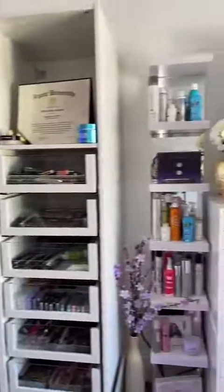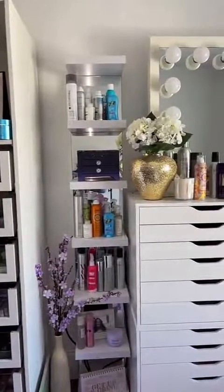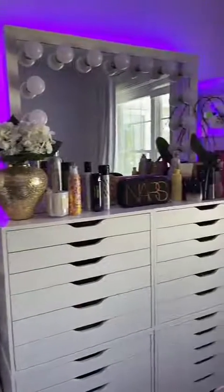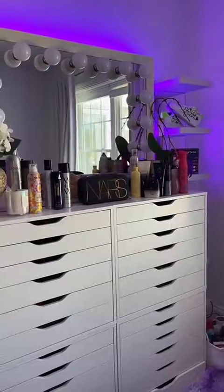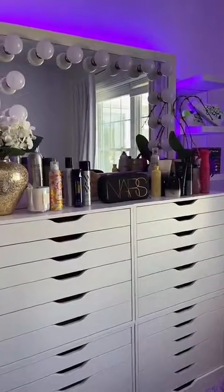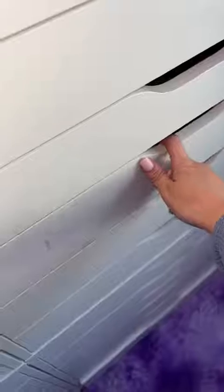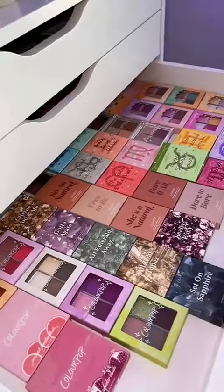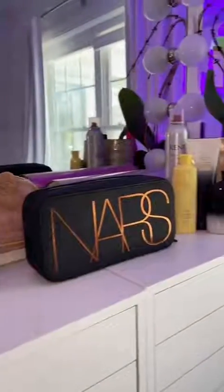As you come over, you have the hair shelf. This is all my hair products on this shelf here. And then we have this gorgeous display. In this is all of my eyeshadow palettes. They're organized by brand. So for instance, in here is all my Glam Light palettes. Or if you open this, all of the ColourPop quads. More of my favorite hair products on top here, my travel cases.